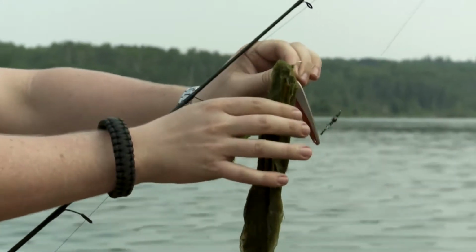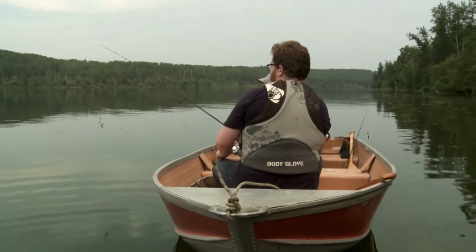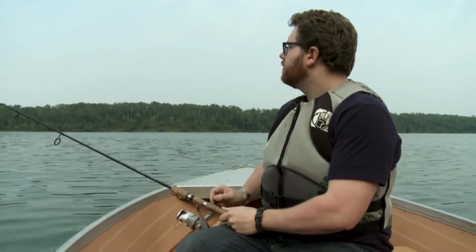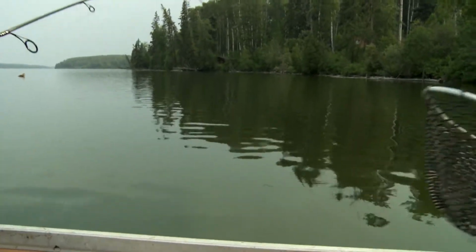Part of the problem with fishing in weeds, you catch weeds. The one thing I will say, it is beautiful being out on this lake. I can see why people enjoy fishing out on a nice, quiet lake. Hey Alex, I think you have another fish. Whoa!